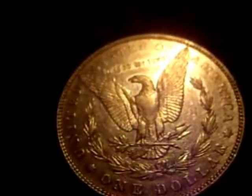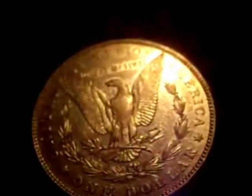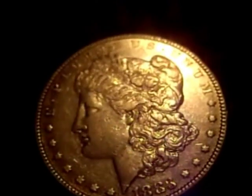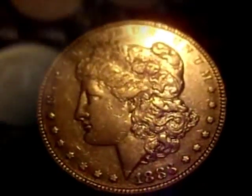I only paid £20 for it, so that's fantastic, really. It came down from 30. I said, look, someone's cleaned it, it's really not worth that much. So it's really a date filler for me. So yeah, that was really good. So yeah, another Morgan dollar.